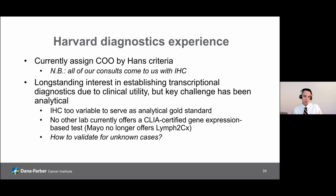There certainly has been a long-standing interest in establishing transcriptional diagnostics due to the clinical utility that we reviewed. And in fact, our molecular pathology department has conducted some, I would say, preliminary studies of NanoString-based gene expression assays, but the key challenge has been analytical.